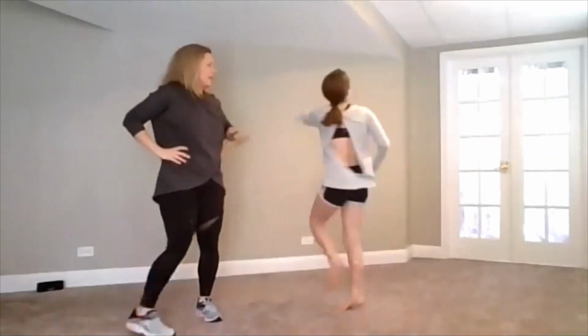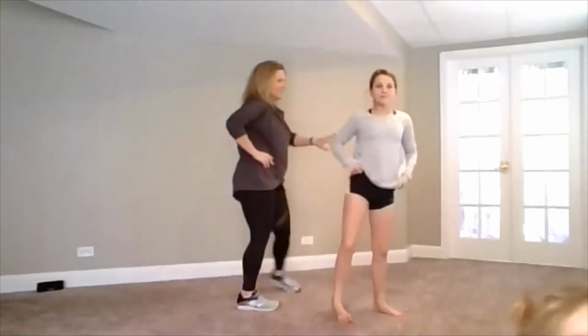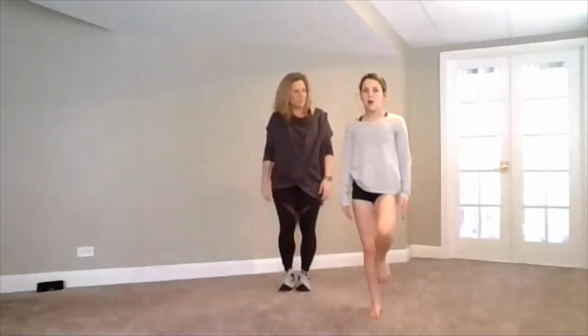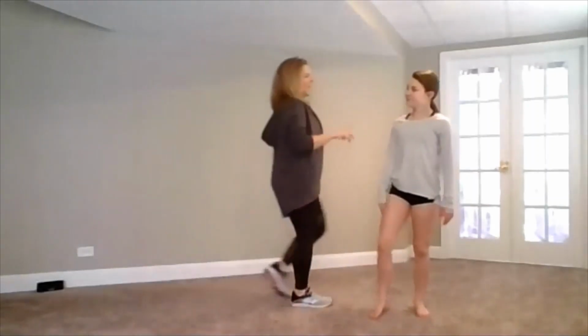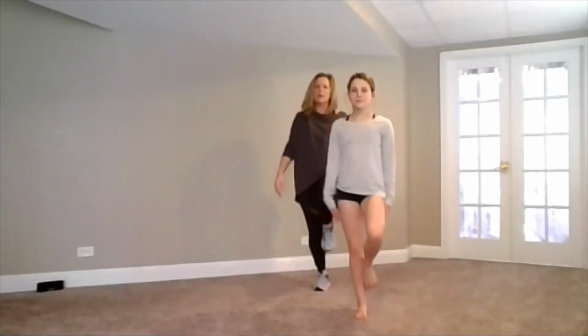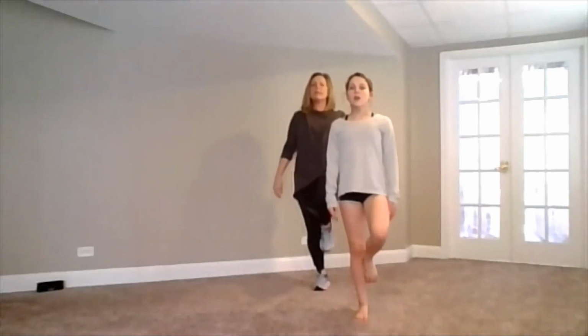Shake it out. Okay, you get a little break here from the really intense exercise. We are going to work on balance. What animal do we want to be like if we want to balance? A flamingo. So flamingos, fun fact about flamingos, we're going to stand on one foot, keep your nose up in the air, chin up, and try to pull your belly button in.